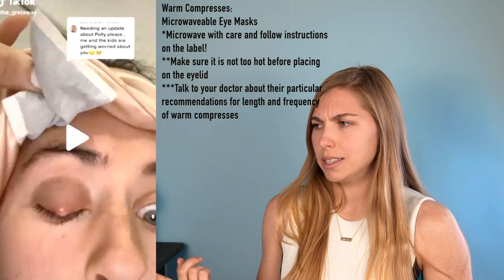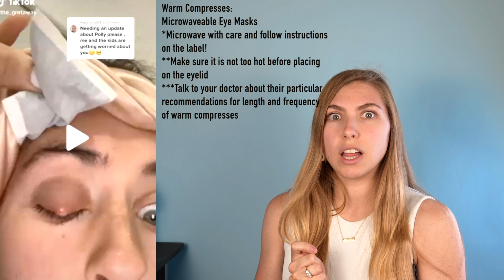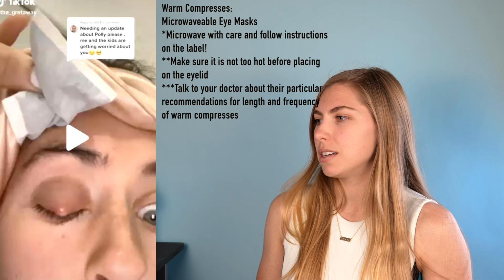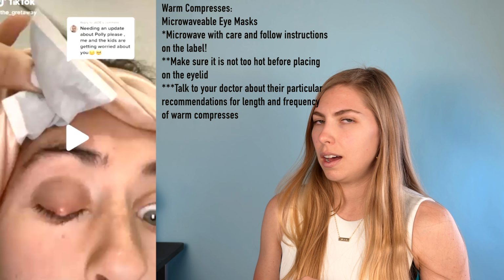That almost looks like one of those things that you put in your gloves. Oh my gosh. Like in the winter or when you're skiing. Oh, I hope that's not what that is. Those get really hot. That would not be good.